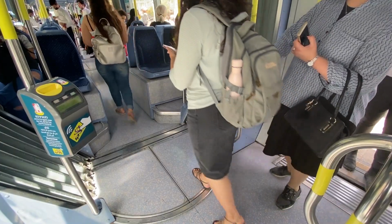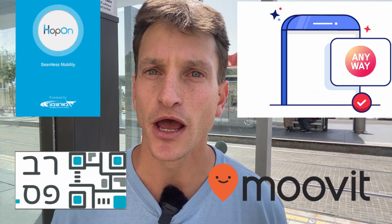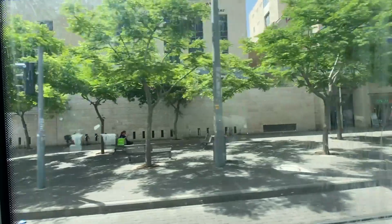Onto the Rav-Kav card, you will notice that most Israelis don't use paper tickets, but instead use this card, which is called Rav-Kav. This is the public transportation card for all public transportation in Israel. Tourists now have a much better option, which is to use a public transportation app. There are 4 different ones, and I will soon be making a video about them. The thing is that the app doesn't work with the light rail. Hopefully that will change in the near future, and then the app will be perfect for tourists. But until then, you will need the paper ticket or the Rav-Kav.